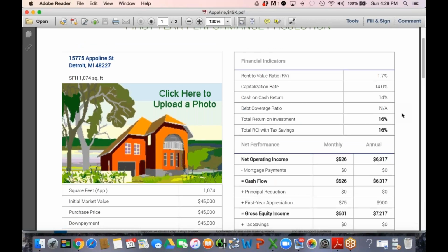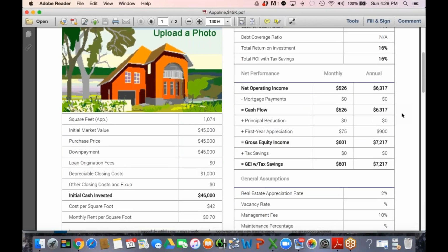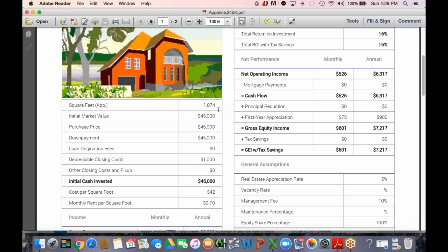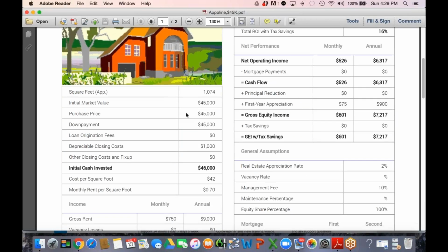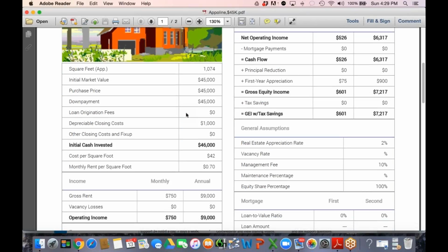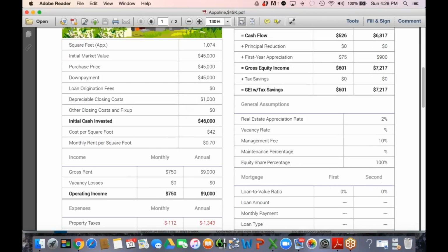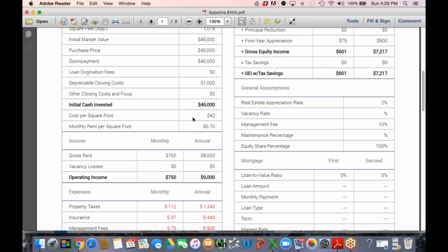So again, this property is located at 15775 Appling Street, Detroit, Michigan 48227. The square footage is 1,074 square feet, and the listed price is $45,000, all cash or IRA purchase. With the estimated closing cost of $1,000, your total out of pocket is $46,000.